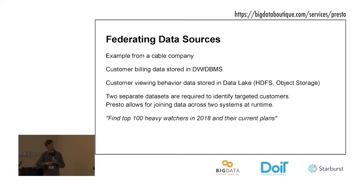In this case, they're trying to identify certain subsets of customers based on viewing behavior, and maybe offer them a better cable plan. Or maybe they see that you're not watching any shows and you're at risk of unsubscribing, so they may send some special promotions or ideas of what to watch. They can do all the smart analytics, suggestions and recommendations, right? Two different data sets, they want to join them together. They don't want to load one data set into the other platform. That's ETL work, so they skip that.